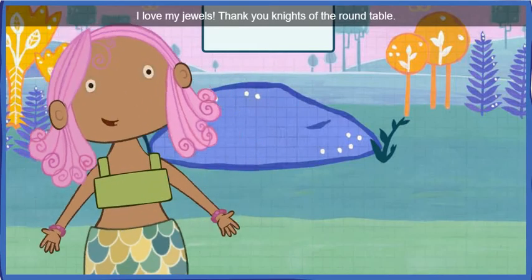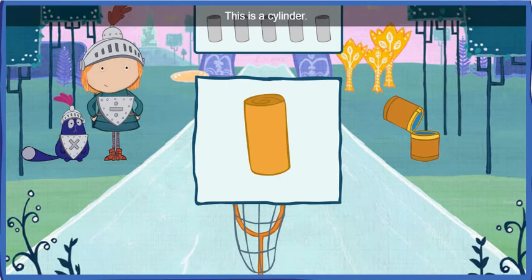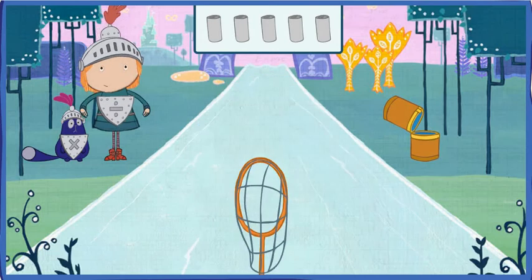Thank you, Knights of the Round Table. Will you help me find my jewels that are shaped like this? This is a cylinder. A cylinder is a solid shape that usually looks like a tube with a circle on each end.